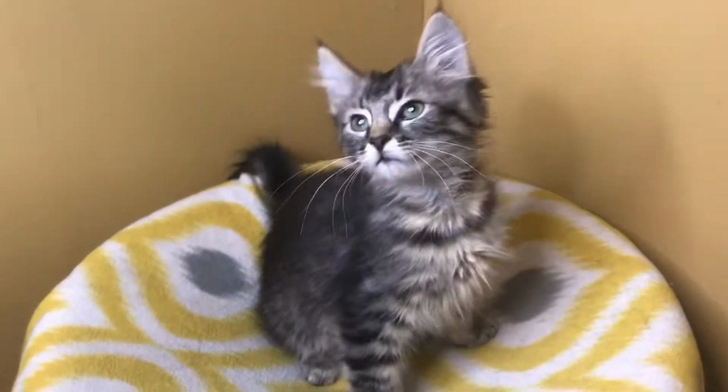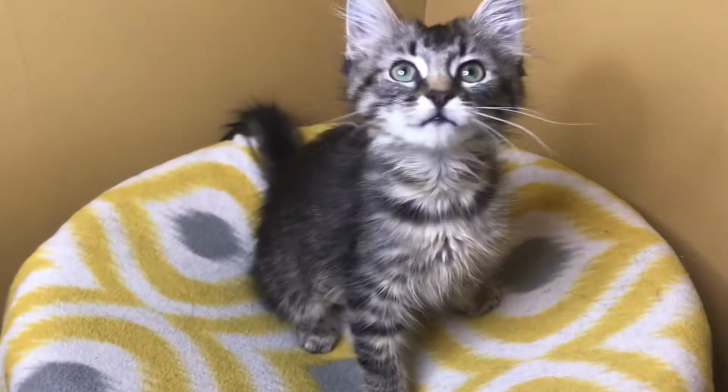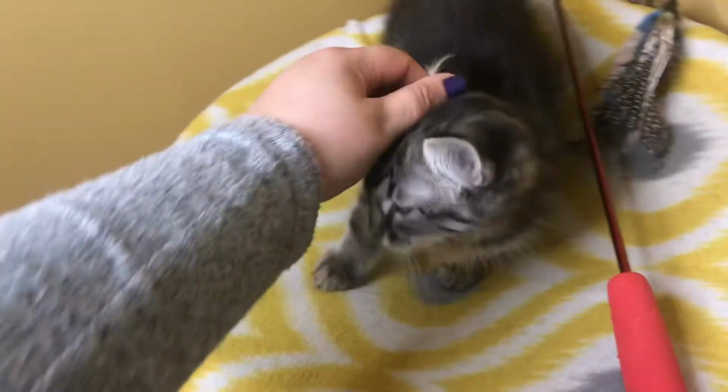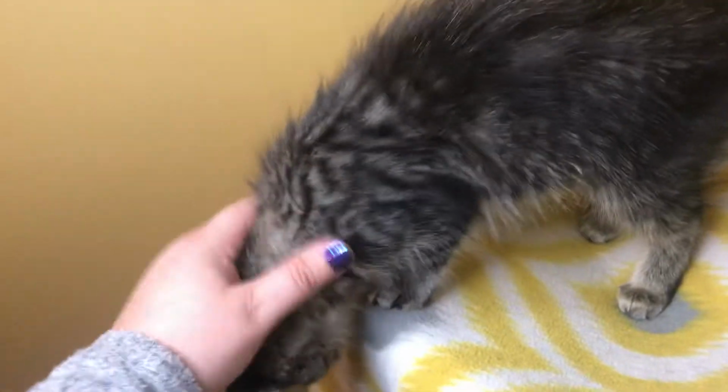Meet baby Neelix. She is a 3 month old. Gorgeous girl. Domestic short hair tabby mix. Stunning. Pretty brown tabby coat. Yes, say I'm gorgeous. Say I'm gorgeous.